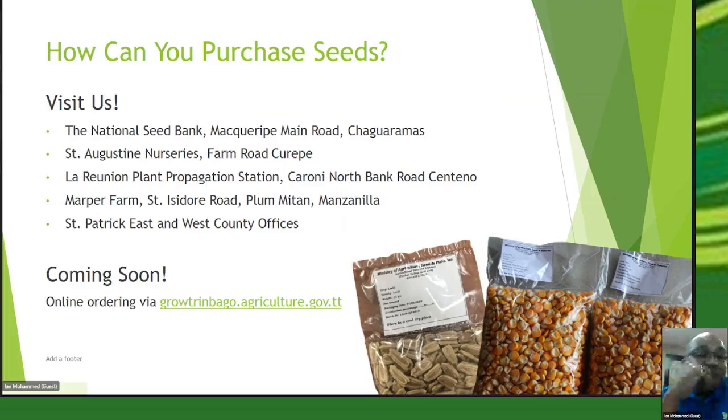Now we have some upcoming initiatives where we will be housing chillers in these areas to make sure that the seeds themselves will be stored in the right conditions to make sure that they remain viable. So when you purchase, you're guaranteed you're getting at least about 98, almost 100% germination with those seeds. All right. And then a little thing there coming soon.